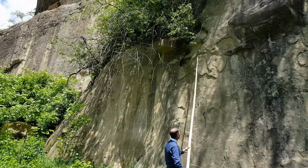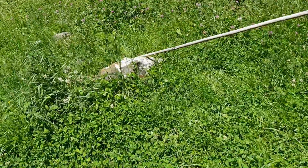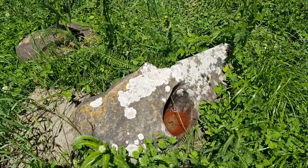The giant was one day in one piece inside the rock wall. However, time and elements caused his head to fall down at some point back in time, and we can see his broken head down in the grass.